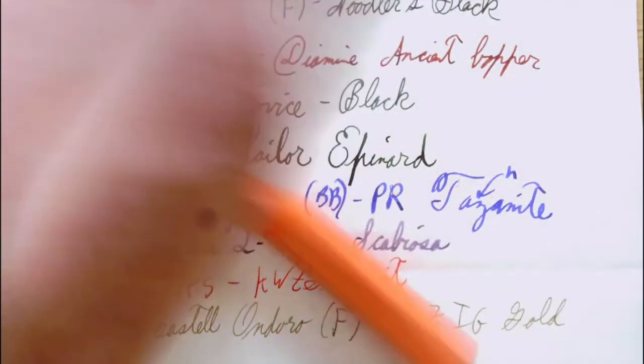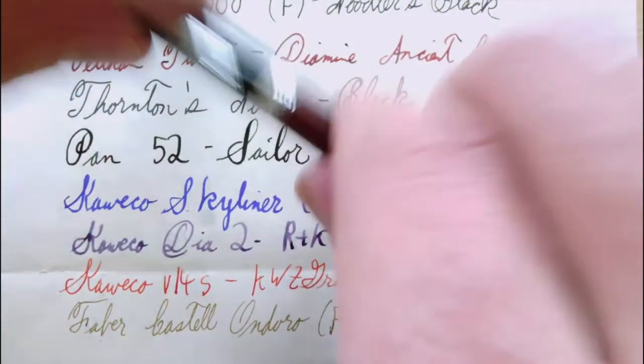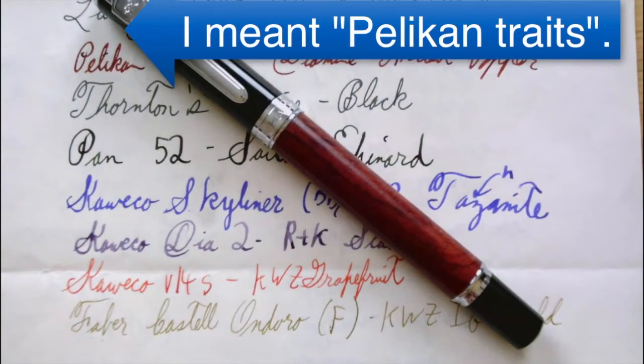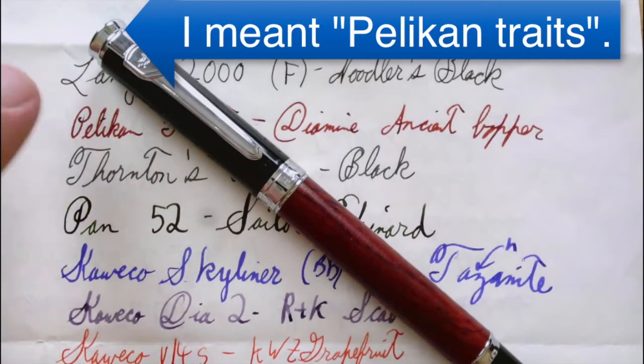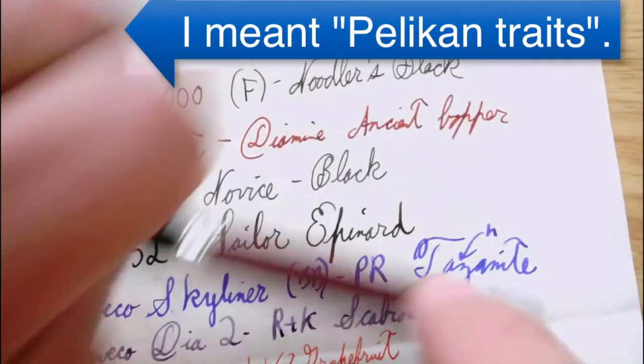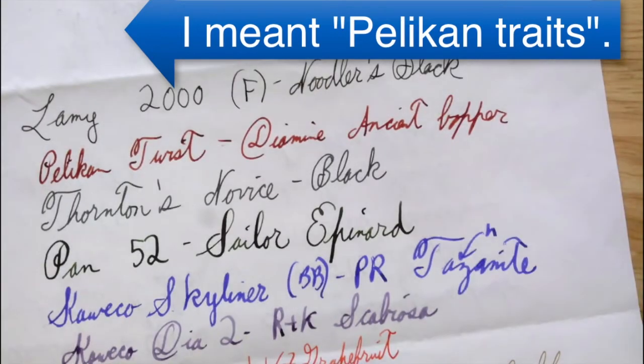Well, I'll tell you what. A couple weeks ago, I did a video on knockoff pens. This pen definitely has some Kaweco traits, which you can't see. There we go. Right there. Definitely has some Kaweco traits. But this is Jinhao doing it right. This pen, ever since it arrived, I've loved writing with it.